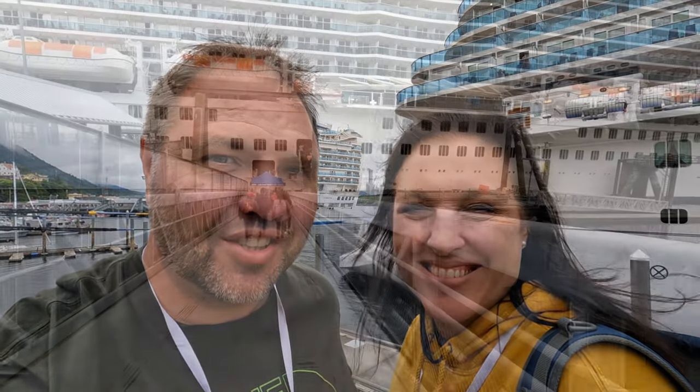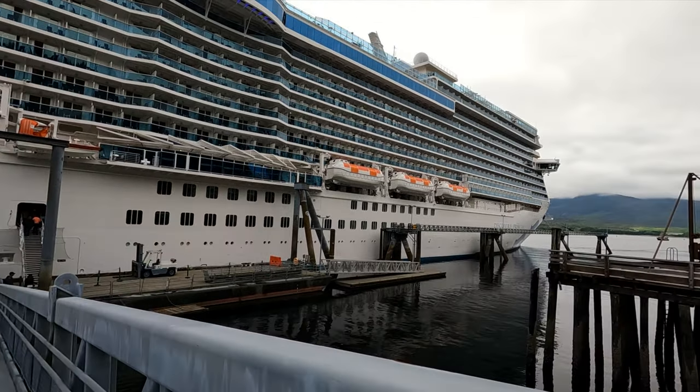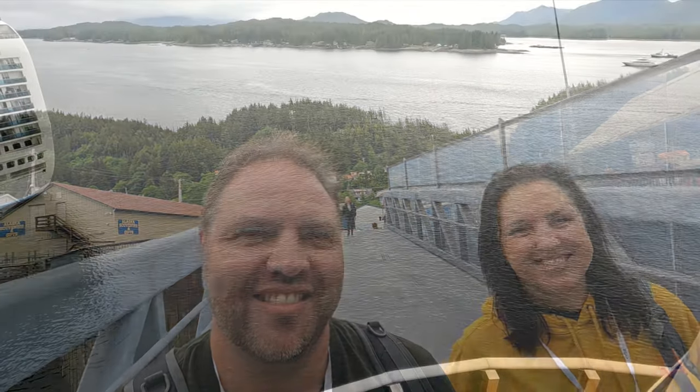It's 1:30 in the afternoon. All aboard is 2:30. Yeah. So we're gonna head back onto the ship and grab some lunch. Bye-bye, Ketchikan. It was fun.